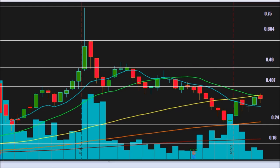Now, I'm bullish on the stock for a few reasons. Take a look at this candle here. That's what we call a, what's it called? I always forget the name. It's such a weird name.